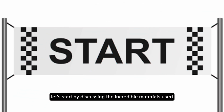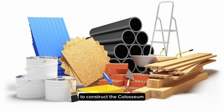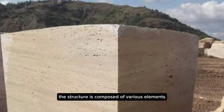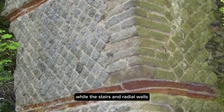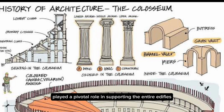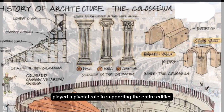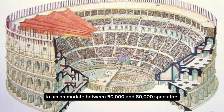Let's start by discussing the incredible materials used to construct the Colosseum. The structure is composed of various elements. Load-bearing pillars and external walls were constructed using travertine blocks, while the stairs and radial walls were made from sturdy blocks and bricks of tufa. The arches and vaults played a pivotal role in supporting the entire edifice. According to estimates, the colossal amphitheater had the astonishing capacity to accommodate between 50,000 and 80,000 spectators.